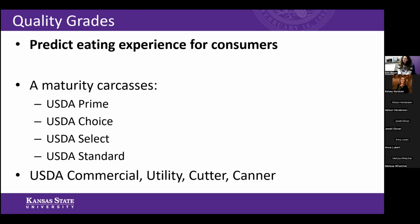So quality grades, as I mentioned, these are going to be predicting that eating experience. So this is going to take into account 2 main things, and that is the amount of fat or the amount of marbling inside of our ribeye. So beef carcasses get ribbed at the 12th and 13th rib across the board. That's standard for any plant in the US, it's a little bit different in other countries.